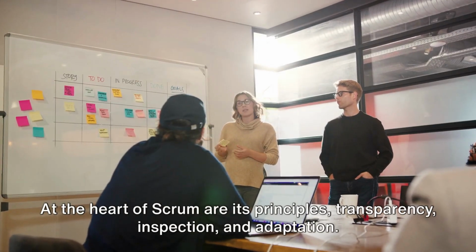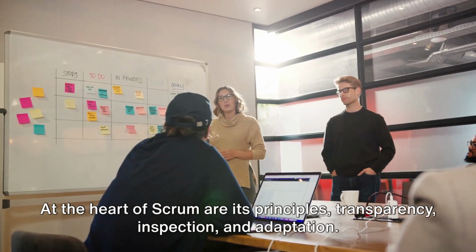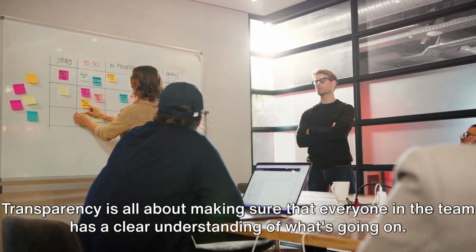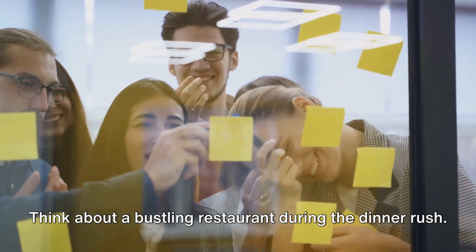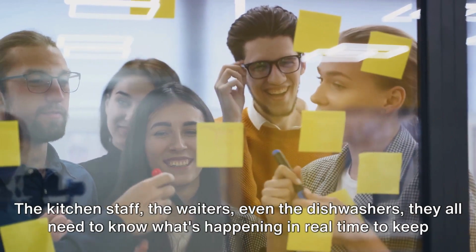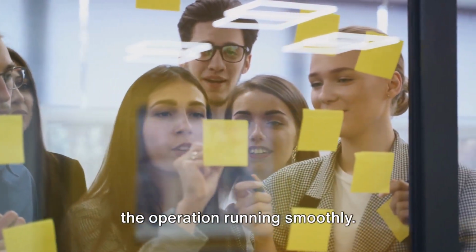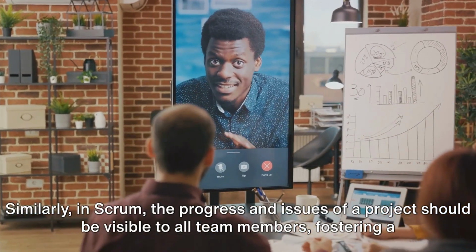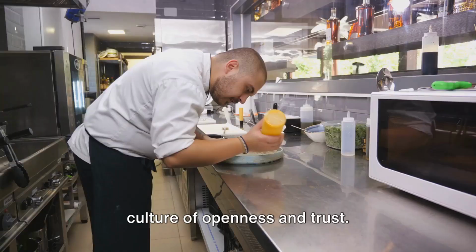At the heart of Scrum are its principles: transparency, inspection, and adaptation. Let's dive right into it. Transparency is all about making sure that everyone in the team has a clear understanding of what's going on. Think about a bustling restaurant during the dinner rush. The kitchen staff, the waiters, even the dishwashers, they all need to know what's happening in real time to keep the operation running smoothly. Similarly, in Scrum, the progress and issues of a project should be visible to all team members, fostering a culture of openness and trust.